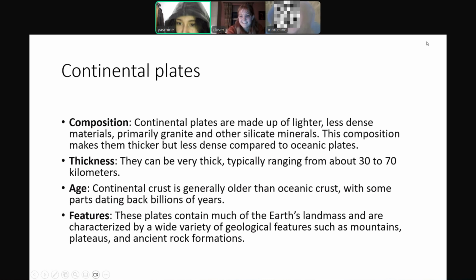The composition. Continental plates are made up of lighter, less dense materials, primarily granite and other silicate minerals. This composition makes them thicker, but less dense compared to oceanic plates. Thickness. They can be very thick, typically ranging from about 30 to 70 kilometers. Age. Continental crust is generally older than oceanic crust, with some parts dating back billions of years. Features. These plates contain much of the Earth's landmass and are characterized by a wide variety of geological features such as mountains, plateaus, and ancient rock formations.